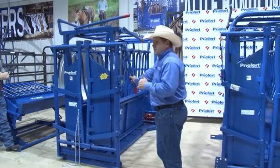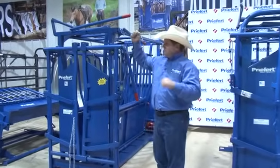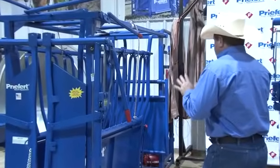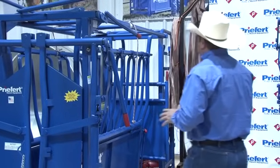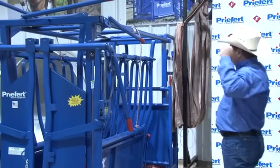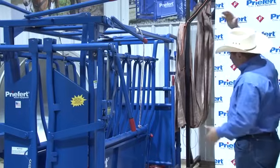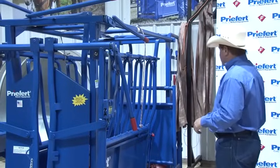It has less whistles and bells. These other two right here I'm going to show you have all kinds of working mechanisms. This one's a little bit simpler, so we're going to start here with this one. One thing about a Priefert is that we don't want a bunch of ropes, pulleys, head knocking levers, guillotine gates, those kinds of things. We want everything to slide, do the work of the chute for you.